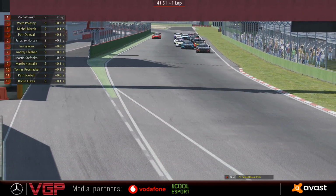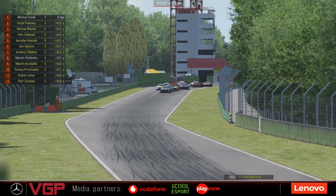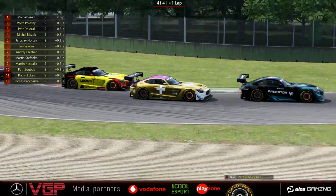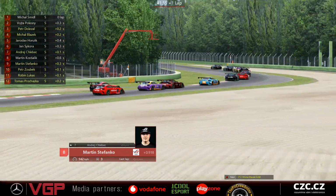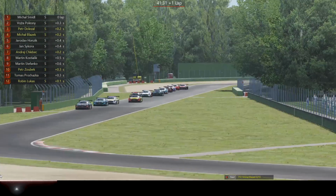Šmídl is not going to be contested down into turn 1. We've already got some side-by-side action, though. Blazek and Dolezal appear to be side-by-side, heading down towards the first corner, and I believe that is Blazek on the outside. No, that's Dolezal, actually, on the outside as he takes that position, and we're looking at Štefanko again, the 2017 champion there. He's way down in 8th position, now 9th position, actually, in fact.